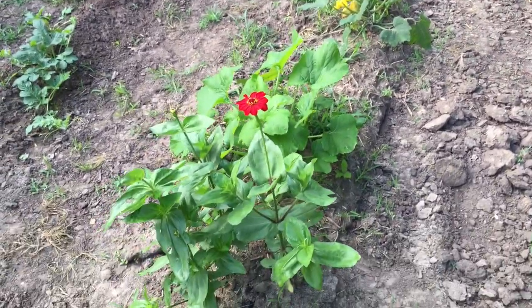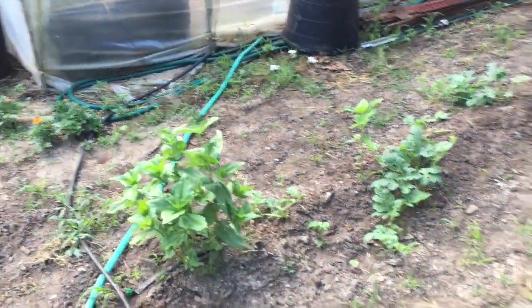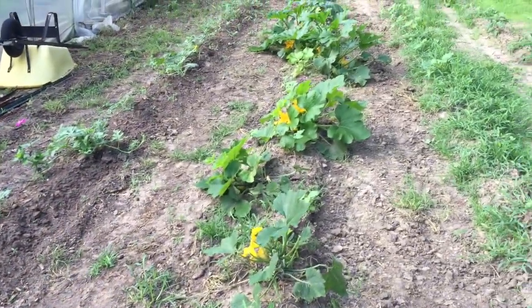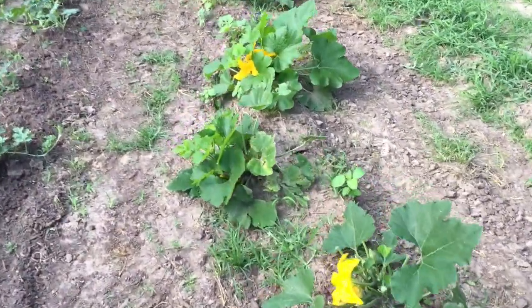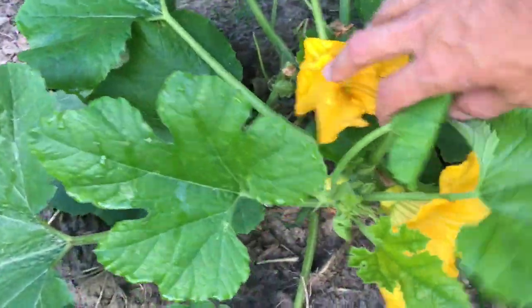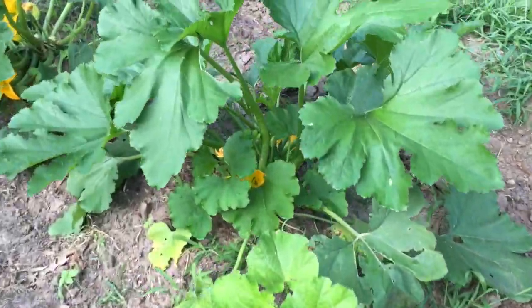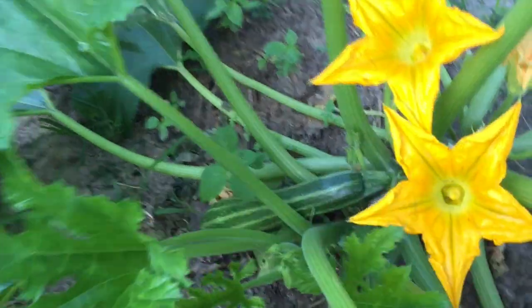Start out here before we go inside. Here's a bunch of squash and zucchini. Oh, zinnia, forgot. Zinnias at the end of the rows. I love zinnias, they're so pretty. But we got some squash doing really well. These are patty pan squash. There's a few little patty pans on there, and some zucchini down here. There's a pretty striped zucchini right there and some gorgeous flowers.